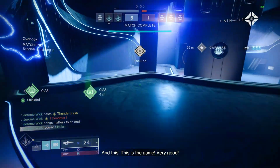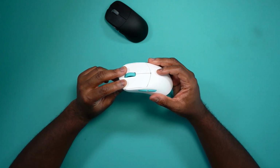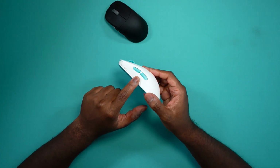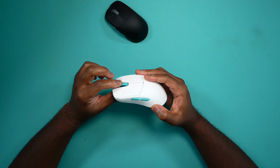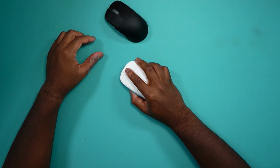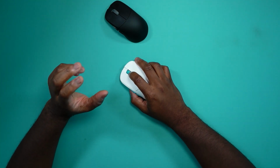Not to mention that the mouse skates are absolutely fantastic. The clicks on this mouse are absolutely fantastic as well. These are Huano Blue Shell pink dot switches, and the side button placement, as far as being very easy to hit, is excellent. The scroll wheel is super light and smooth as well.